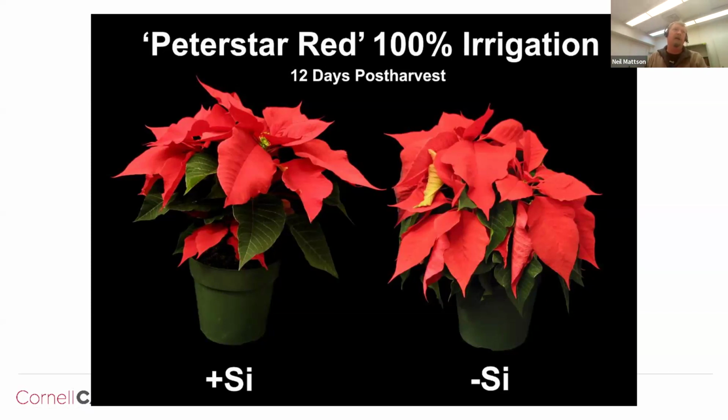But then we brought the plants into a simulated post-harvest environment. So we brought them into a room that was at room temperature with fluorescent lights on for 12 hours a day. So maybe simulating what would happen in a big box store where the poinsettias get shipped out there, but then not watered. And we noticed that the plants that did not have silicon during greenhouse production wilted earlier. So this was 12 days post-harvest.